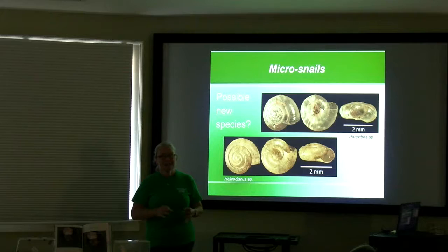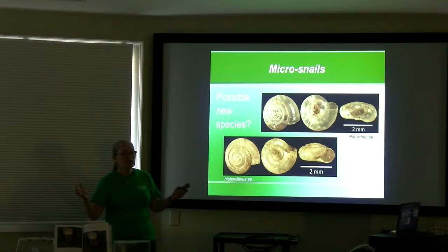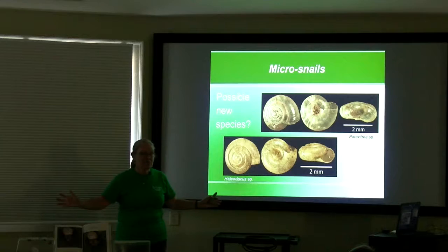How do they grow? It's just amazing to me. But when they bloom, when it happens, there are millions of these snails everywhere. It's just incredible.